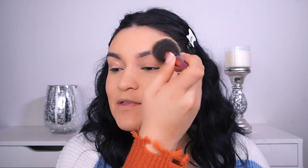So with pressed powders, I technically like to use them if I'm doing a really heavy glam, and I like to set the under eye with that. But when it comes during the week, I try to stay away from pressed powders because I feel like it can be a little bit too cakey.